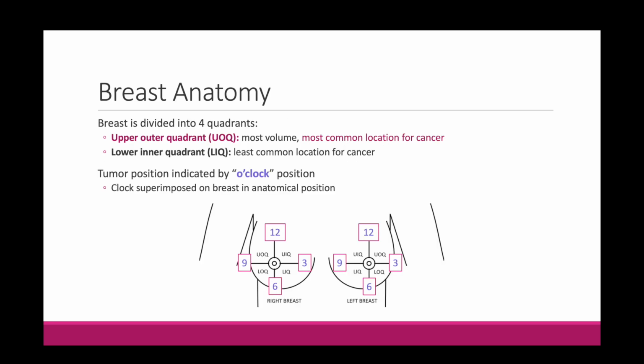So when you're examining a patient, whether it's just a screening exam, whether they came in with an imaging abnormality, or whether they actually came in with some palpable abnormality, it's really important to understand the breast anatomy so that you know how to communicate what the abnormality is to your colleagues and in your exam.